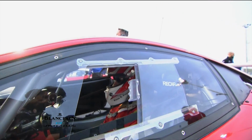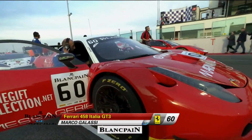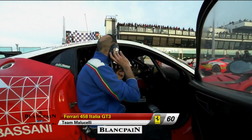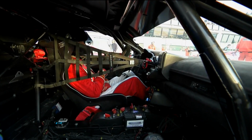One of the elements of the GT Sports Club is having fun in the paddock as well, and certainly with 26 cars, that's 26 great characters to mix and match. Team Malucelli fielding one of the 458 Italias, and Marco Galassi at the wheel of that.